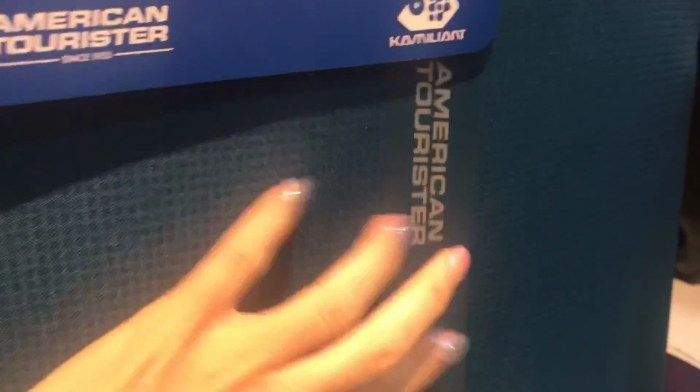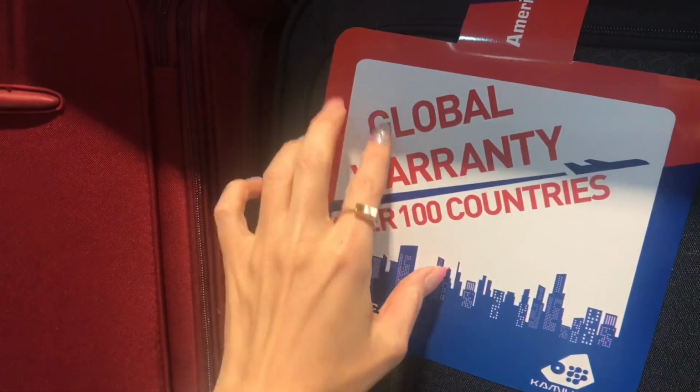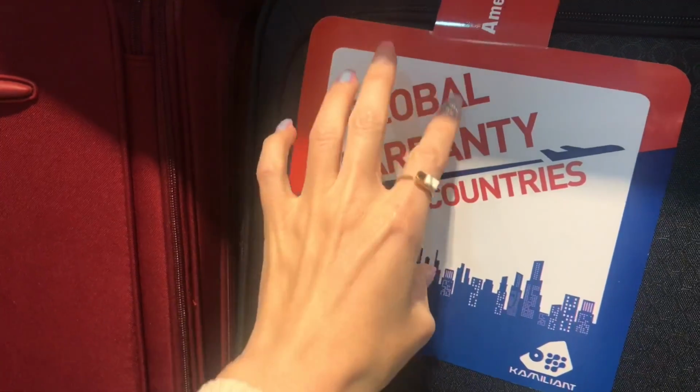Why do suitcases sound so good? All the different kinds of suitcases sound so nice. And lots of options. It says global warranty. It's funny that it says American tourism there. A Tourister, American Tourister. This one. Love this. It's a really hard plastic, and they put this really great ridged section.